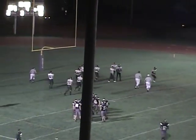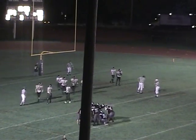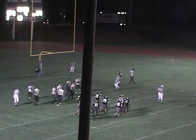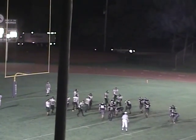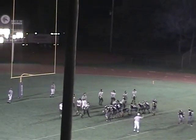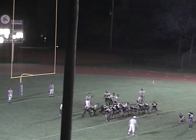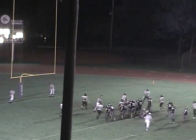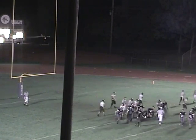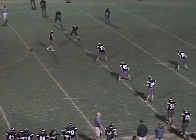Dive. 29-13, the extra point on the way. Tony Wright to kick the extra point. Tommy Say on the hold. The extra point is good, with 10:36 remaining in the fourth. Kyle. You watch out tonight.